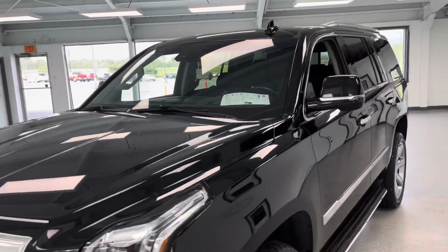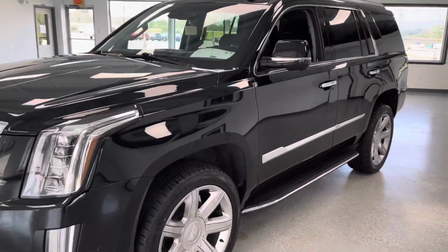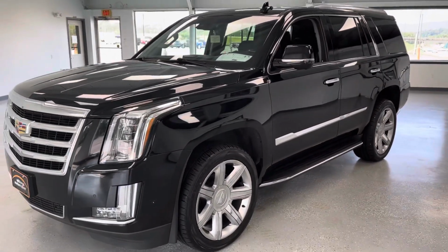Does still have a little bit of the remaining powertrain warranty transferable from Cadillac to the next owner, so you can buy it with confidence.